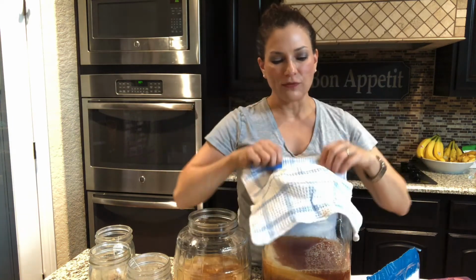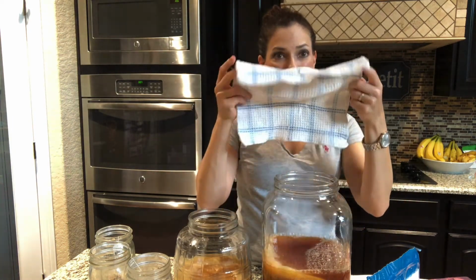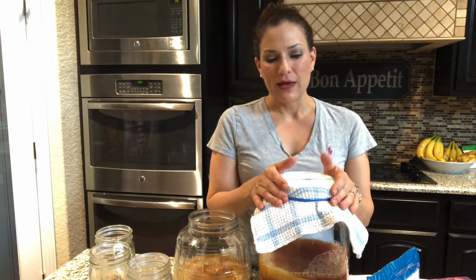Then I'm going to cover it up with a kitchen towel, put a rubber band around it to make it tight. Now remember, the kombucha's got to breathe. This is a fermentation process, so it's going to be breathing through this towel, but we don't want bugs or any lint or dust getting into our tea, right? So we're gonna cover it up, and I'm gonna let it sit for 12 to 15 days. That's the fermentation process that I prefer. I don't like a real sweet brew, but I also don't want it too tangy, too vinegary. The longer it sits, the more vinegary it gets.